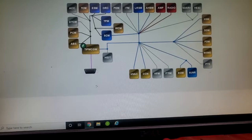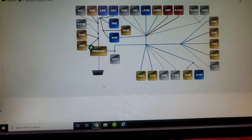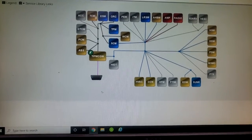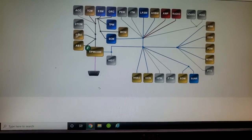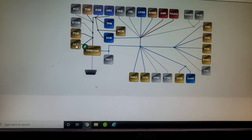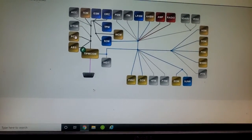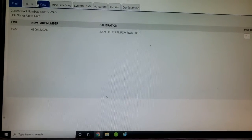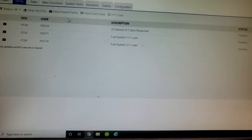Alrighty guys, we are at the computer. Yes, this is an 09 Chrysler 300. I'm looking at PCM and TCM. Again guys, these are separate modules, okay? And there are codes in the ABS. Let's do this, guys. Let's look in the PCM first, because this would turn the check engine light on. Let's go to DTCs and we will see.